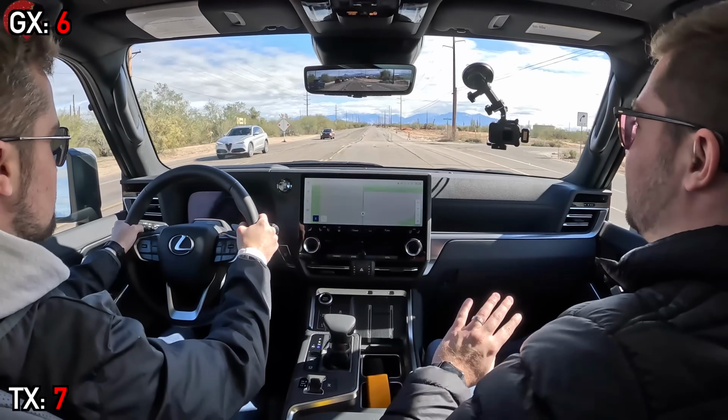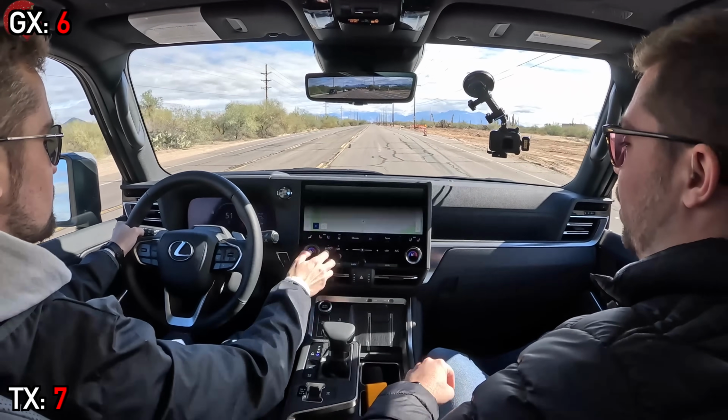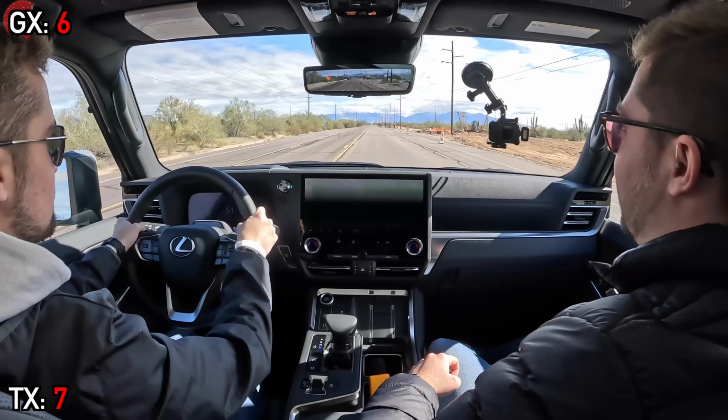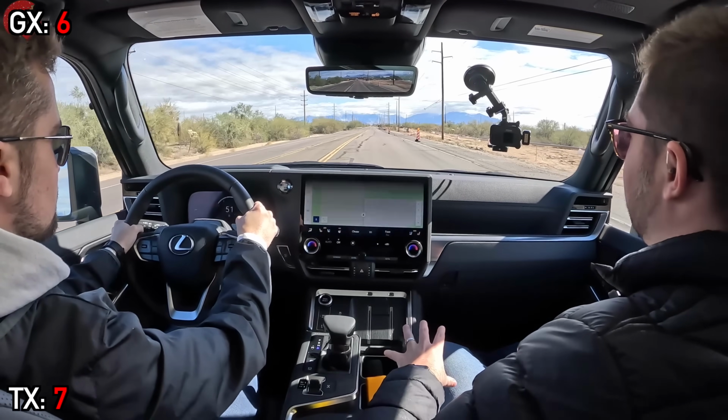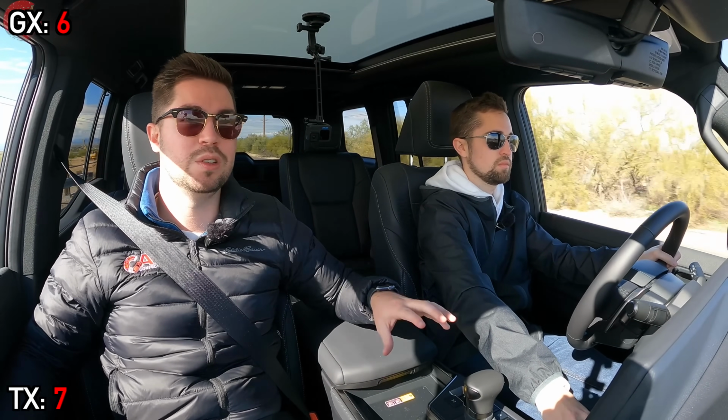You know, now that we've accelerated up to speed, I do want to just go ahead and talk about your ride quality here. The ride quality for this Lexus GX, we've driven the Overtrail at this point, and also now we're in the Luxury Plus, so this is the most luxurious version of the GX.